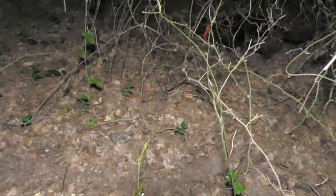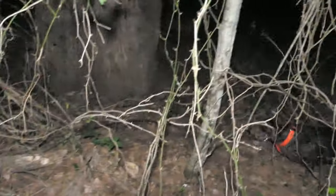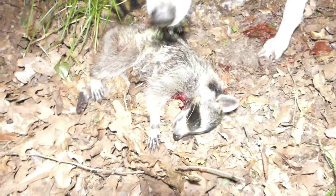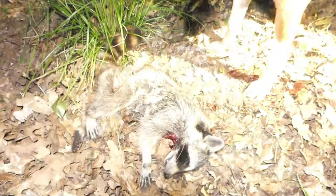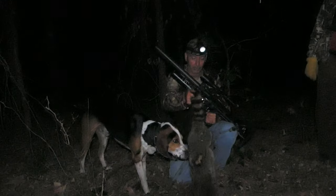Find him. Go get him. Wow. You got him, Terry. Good boy. Skipper found this guy up in a tree.